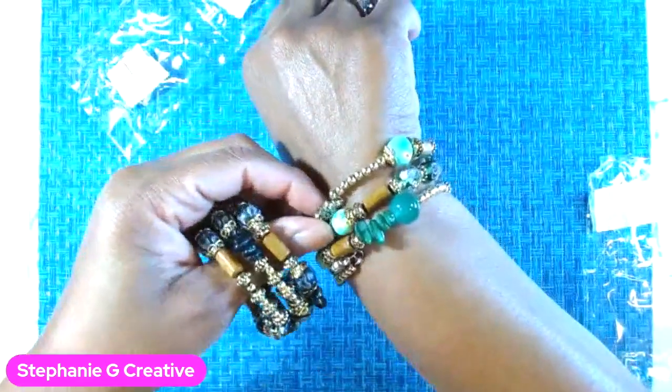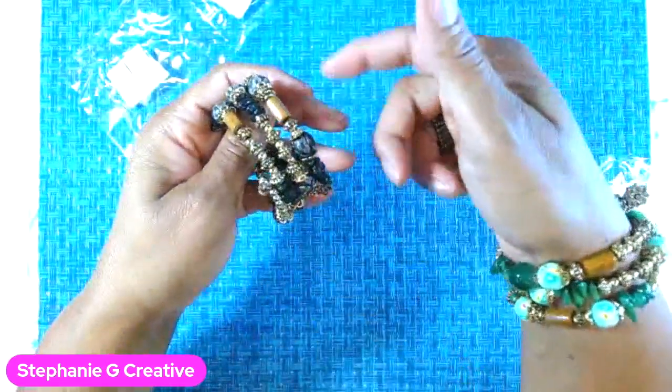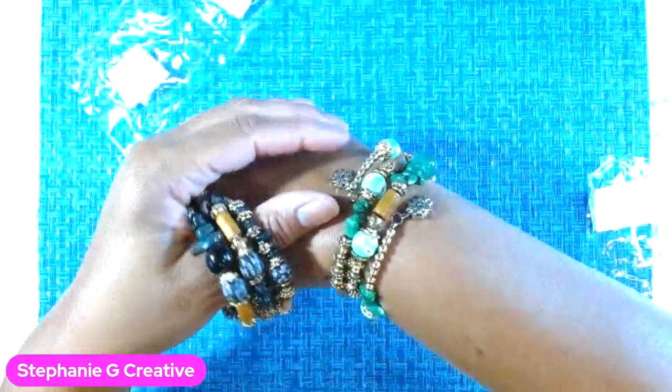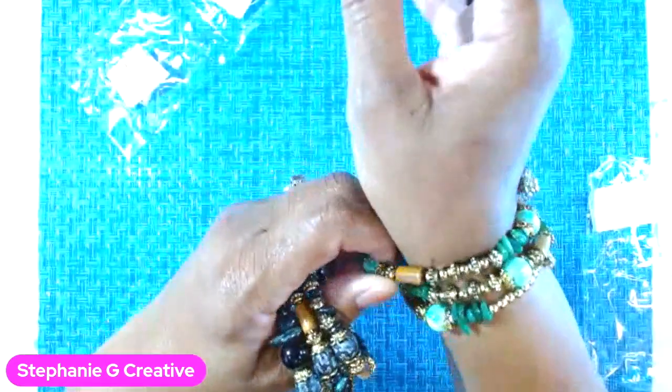Really pretty. And I believe the two of these come together. Some of the items on the website, you get two or three pieces, but you can probably get different colors. So you just have to check it. But I believe the two of these came together, like in one order. You know what I mean? So this is beautiful. I love these. Okay. Thank you, Nihao. I love this stuff.